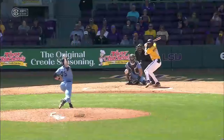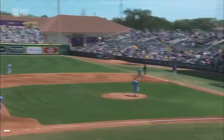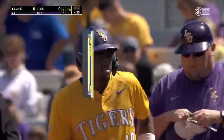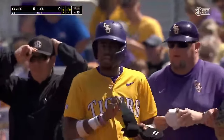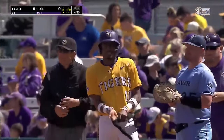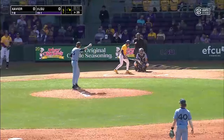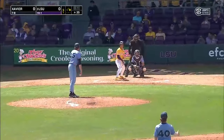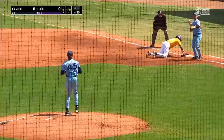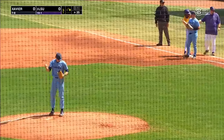Here's the second hit of the game for the Tigers. Fastball down and in. Braswell does a nice job of keeping his hands inside the baseball, a la Tommy White. We've seen him do that a lot over the last couple of seasons. He just did a good job of hitting it the other way. That's how you do it. That base hit by Braswell makes him 3-for-7 in the series.